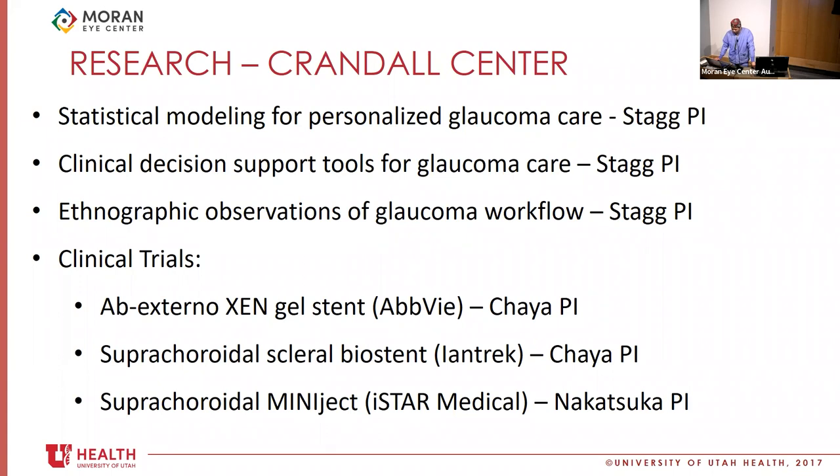Clinical trials are on the forefront. And we have 3 that are hopefully gonna start here in Q3, the ab-externo Xen gel stent, which is not really new per se, but it's a new delivery style to receive the on-label indication for the ab-externo technique. We're really happy that we now have suprachoroidal shunts in the future coming.